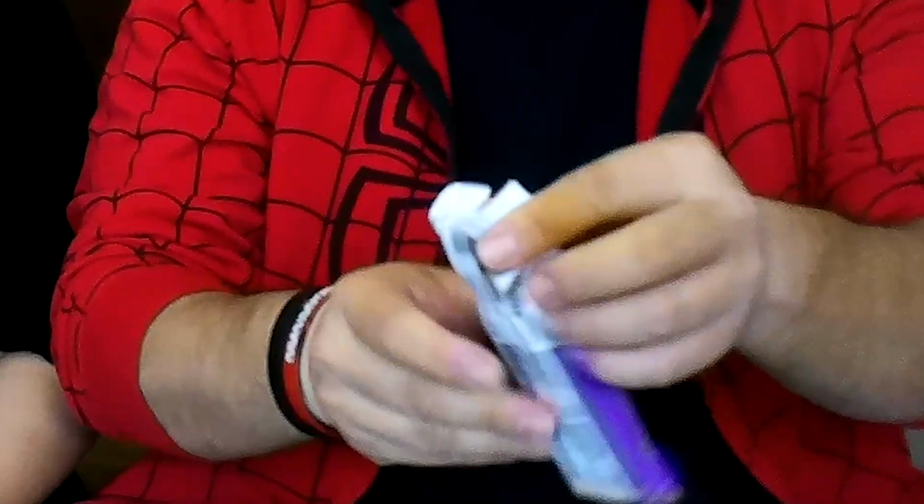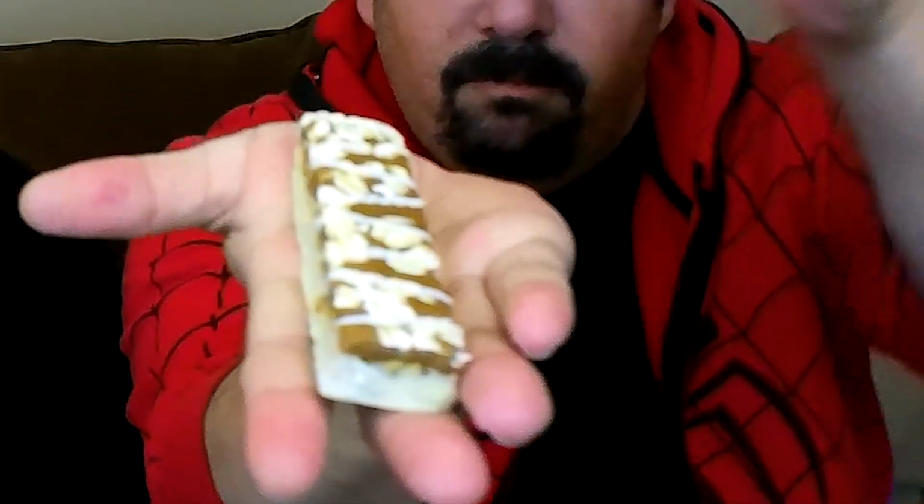So here we go, bar number one, Vega protein snack bar. Blueberry and oats. Looks like it has a yogurt coating to it. We will remove the bar from the package. Model the bar for you. All right, here we go. Moment of truth.